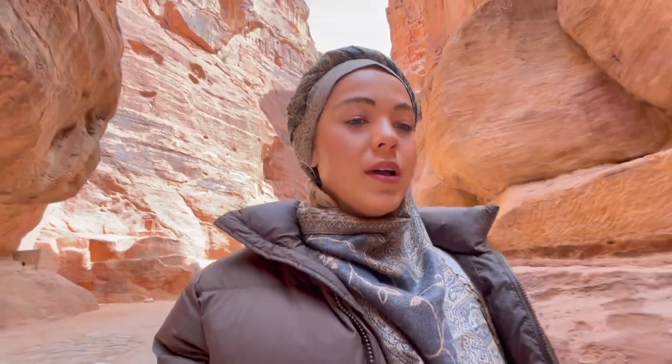I'm just walking towards Petra. Someone's about to approach me again. Probably I had about 20 people come up to me and go, "You want to go to the view?"